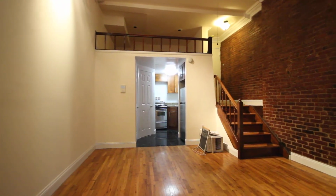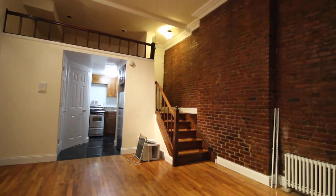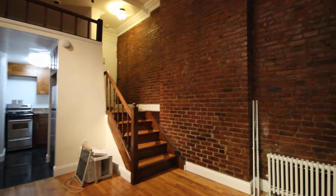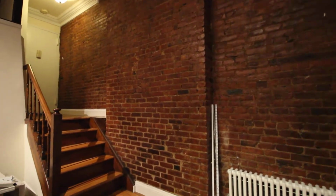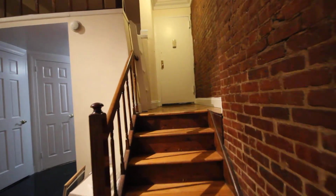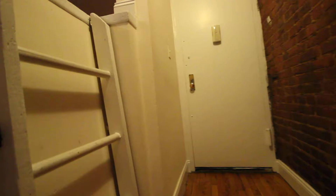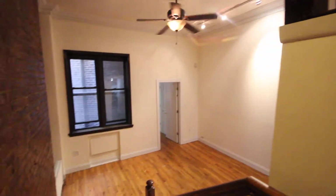This is a very unique apartment at 151 West 82nd Street. It's apartment 4E. It's up two flights. It's got exposed brick. And here is the first of two storage or sleeping lofts. Can be used for either. Got a nice sunken living room.